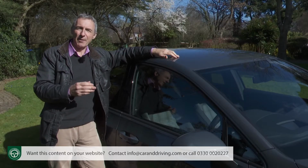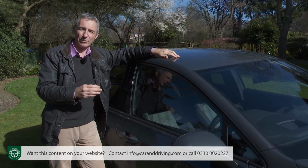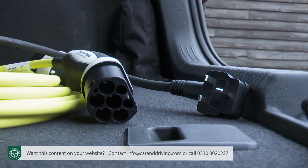Now to finish our perusal of standard spec for the GTE, let's tell you that the car also comes with 2 6-meter charging cables, a 16 amp AC Mode 3 cable for wall boxes and charge points, and a 10 amp Mode 2 mains charging cable.